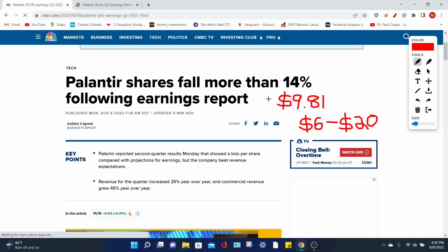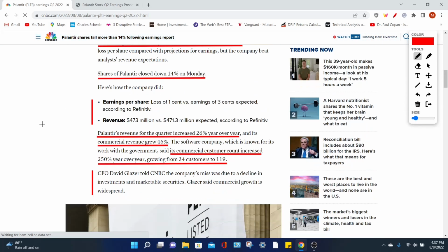The current stock price targets that professionals have on this company range anywhere between $6 on the low end and $20 on the high end, and these are 12-month stock price targets. Now, for me, I think if investors can have an average price around $6 to $8, that's going to be your best average cost basis for this particular company, but naturally the lower the better.